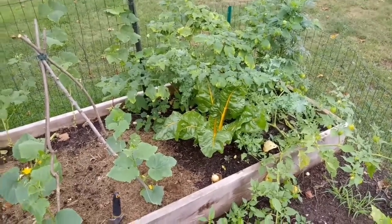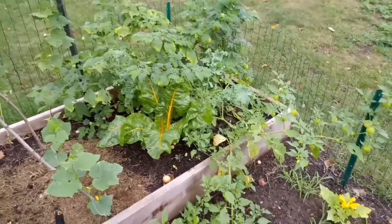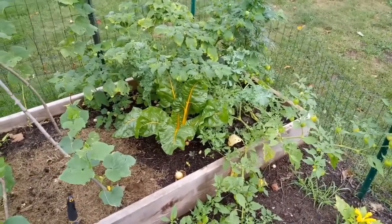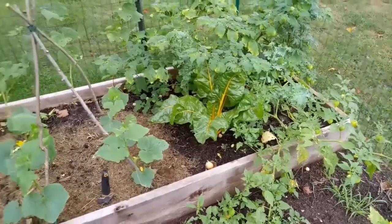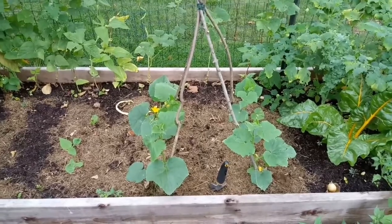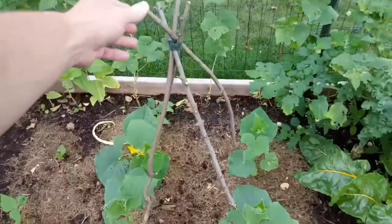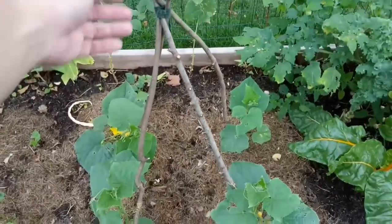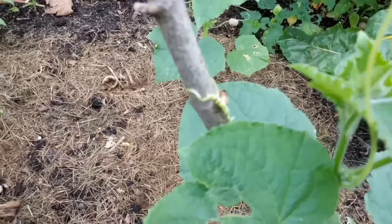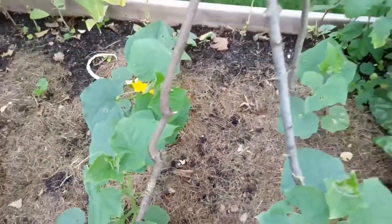This bed over here is doing good. We've got the ground cherries, tomatillo, and I got some Swiss chard in there. Those are all doing well. Here I've got the new pickling cucumbers. I just made this little trellis for them, just out of some fallen branches. But they're starting to grab on and make their way up that trellis.